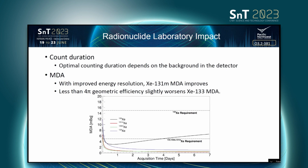I will mention that I show here the less than 4 pi geometric efficiency for the silicon, which is one of the things that will drive us to have a slightly worse MDA for the higher resolution silicon compared to the plastic scintillator.